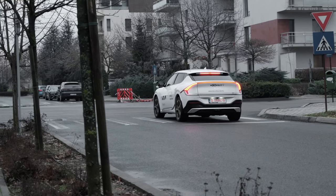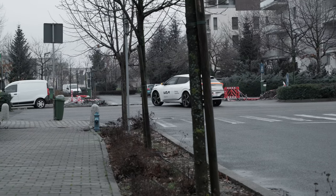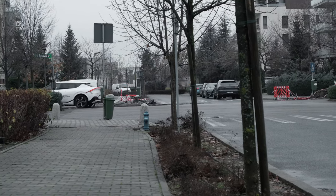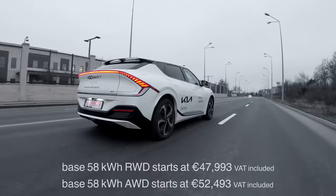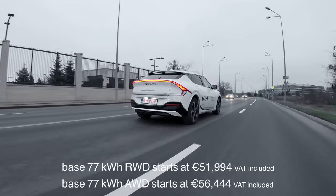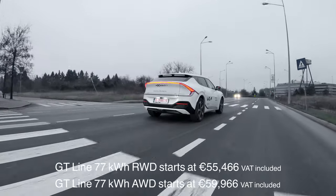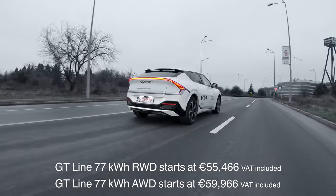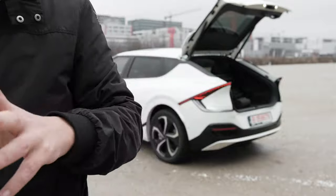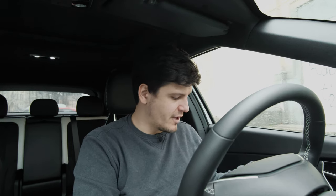So the vehicle that I'm driving today costs 63,586 euros VAT included, and it has pretty much everything on it. The color is snow white pearl, and it's definitely a very pearly white. This vehicle, just like any other vehicle built on the E-GMP platform, gets vehicle-to-load and a special adapter, which basically allows you to plug that adapter into the charge port, and then you can plug anything into there, a vacuum cleaner, an espresso machine, or whatever you want.